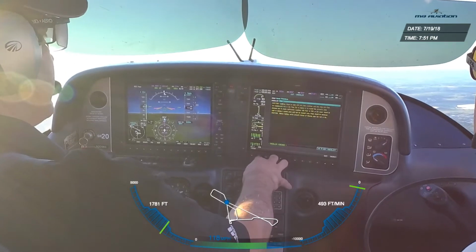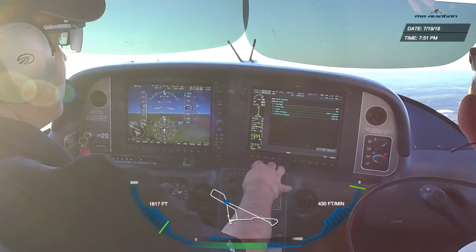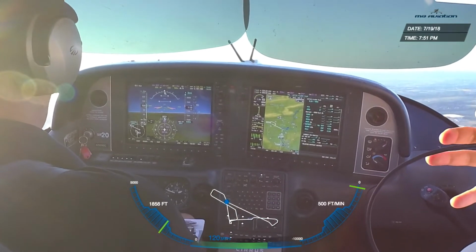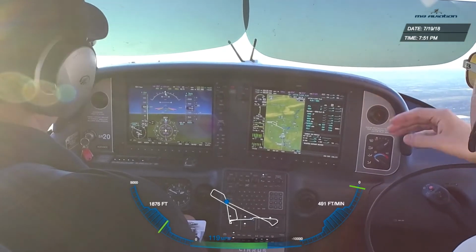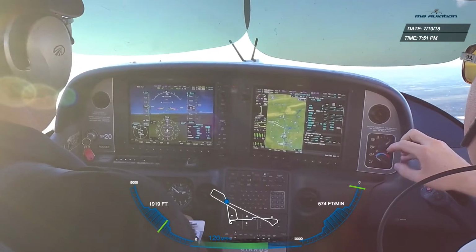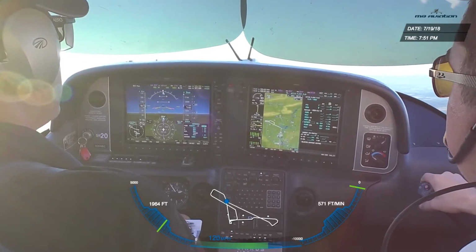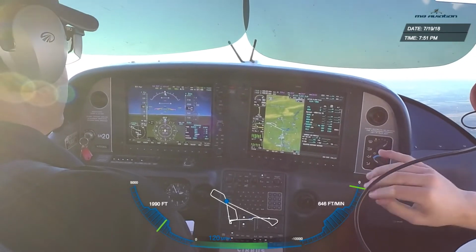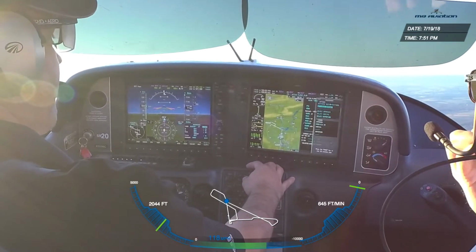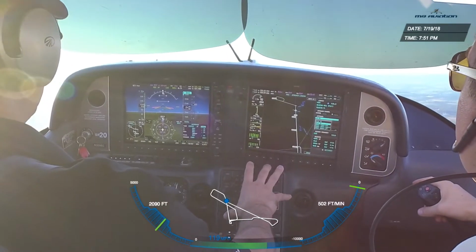November 8 Romeo X-ray, radar contact, 16 miles west of Reading Airport, altimeter 3005. 3005, thank you, 8 Romeo X-ray. Cirrus 5 Echo Charlie, Reading departure, radar contact, and just want to verify you're looking for the ILS runway 13 approach. Okay, firm vectors would be appreciated, 5 Echo Charlie. Cirrus 5 Echo Charlie, roger, maintain VFR at 3000, and fly heading 350, vectors ILS runway 13 final approach course.